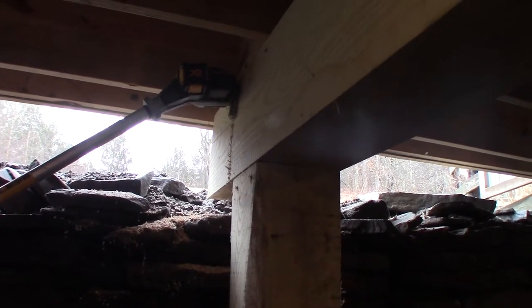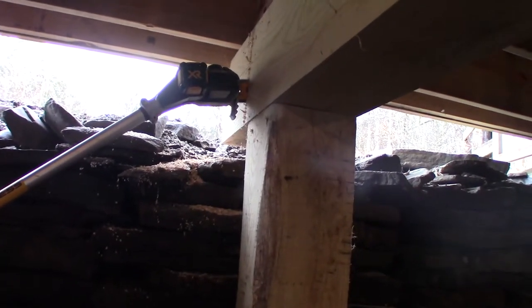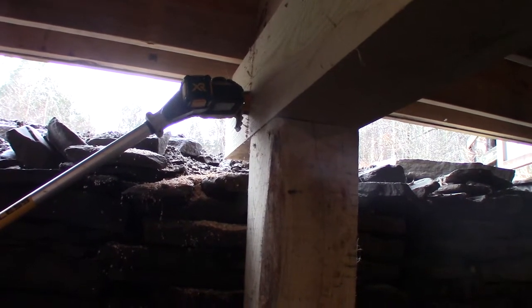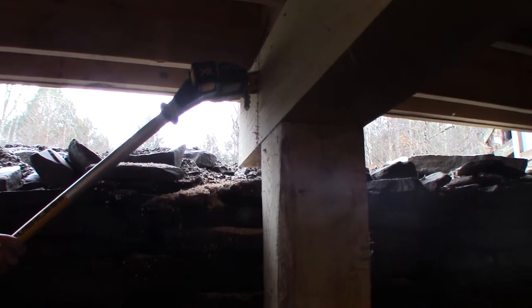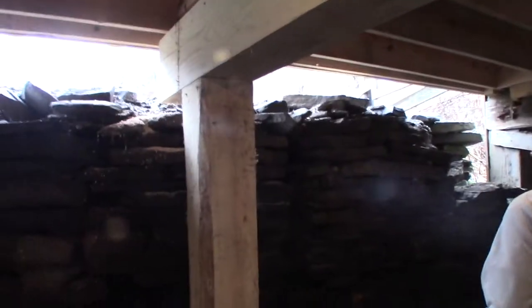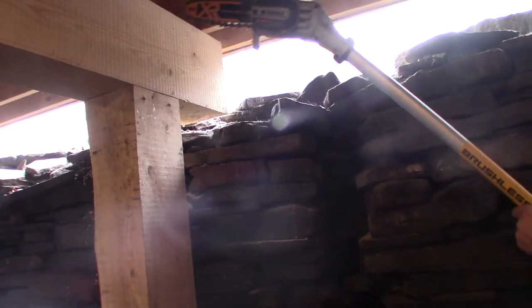Take it slow. I don't see any chips coming out. Like it ain't cutting at all. Yeah, it doesn't look dull. Let's try it from the other side. It does smell a little hot. You might have to cut through both things. Or you can go at the top and just put a pencil mark.